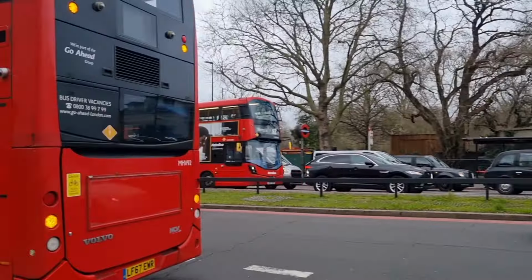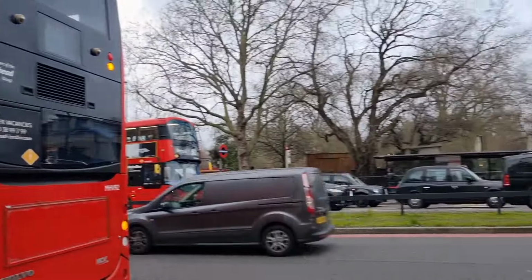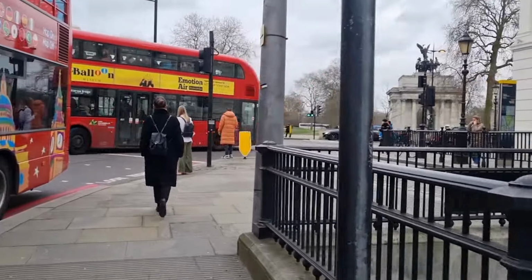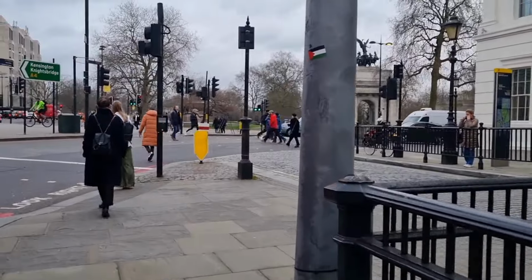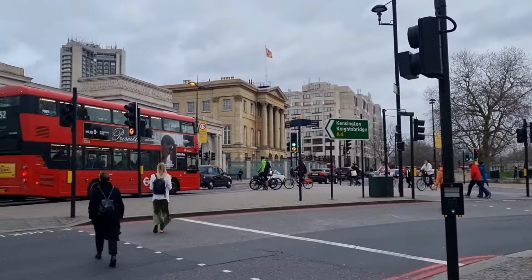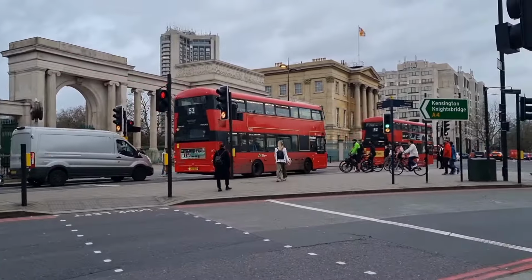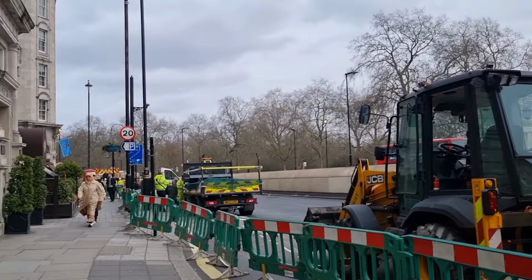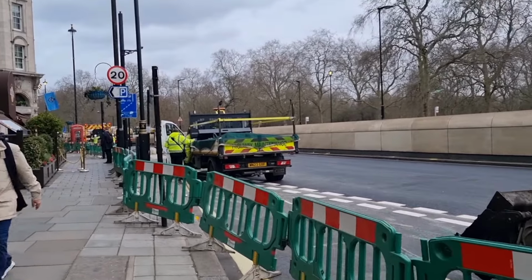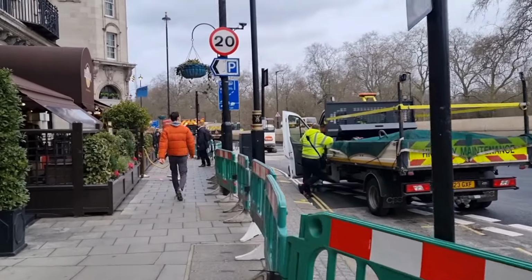So, all the buses appear to be terminating here at Hyde Park Corner. So I'm going to have maybe a trot through Green Park to get to Fortnum's. We'll get there eventually, guys, won't we? Here we are. I don't know what's gone on or why they're terminating, but that's why, because they're resurfacing the road here on Park Lane. So we'll just have a little wander down to Fortnum's. They're making me work for my chocolates today.